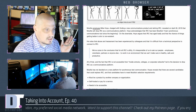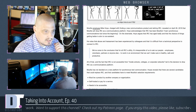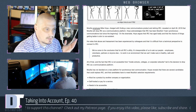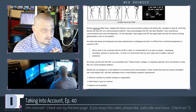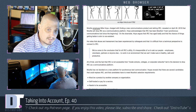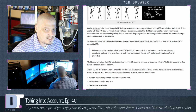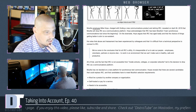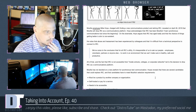Well, apparently it's because, according to one Mozilla employee, IRC has aged kind of badly, and the chance of things getting better is slim to non-existent. I disagree with that. IRC hasn't aged at all. It's still just plain text chat. And it's beautiful. It's beautiful plain text, and it's easy, it's fast, and that's why it has such a loyal following. The people that use IRC love IRC, and it doesn't need to get better. It's just chat. What are you missing from a chat client, from just plain text? I don't understand. I think whatever Mozilla employee that was that's quoted there is just way off base.